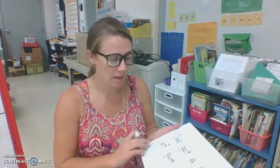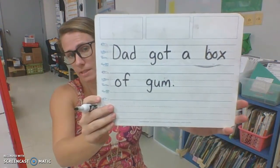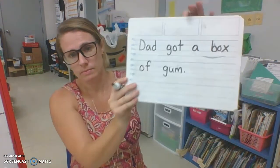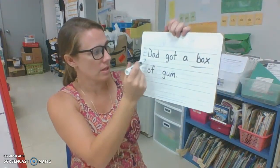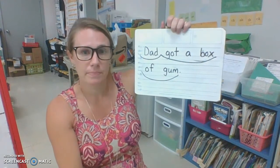Dad got a box of gum. Pause it to finish. If you're back, I'm guessing you finished, but did you check it all? Did you? You're being honest? Okay. Check it to mine. Pause it and fix up any mistakes. And let's scoop it to make it smooth. Dad got a box of gum.